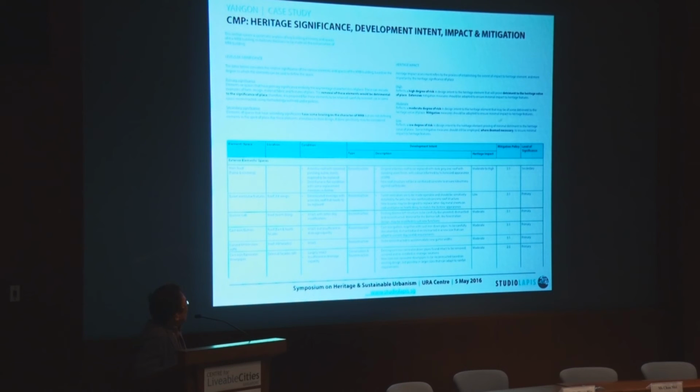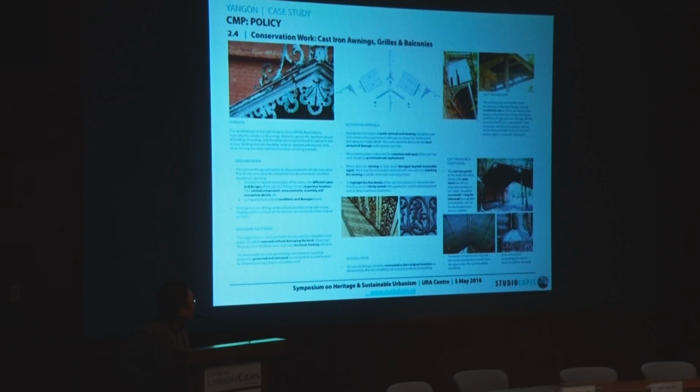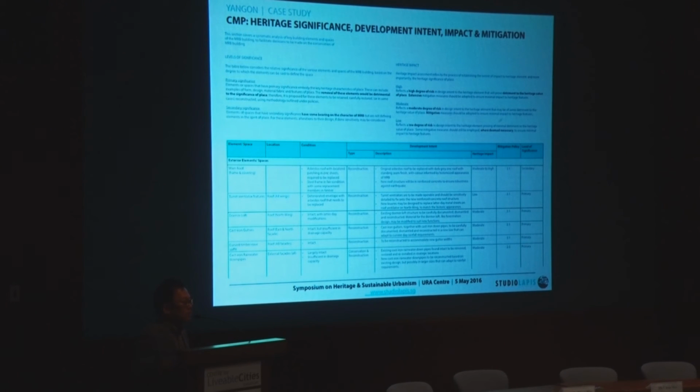Okay, this is the most important part, I feel, of the CMP, where it's a very rational process of turning development intent and how development intent impacts the space and heritage elements. And then there is an assessment of the level of significance and also the heritage impact if such development intent is carried out. So this helped the team to rationalize and come up with a more balanced approach when it decides what it wants to conserve and what it needs to make way for something new.